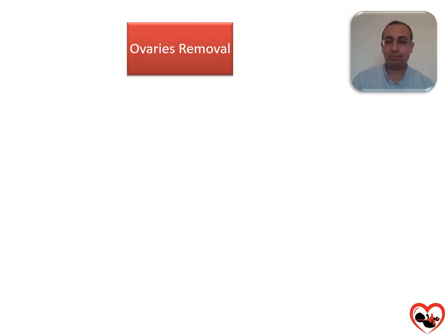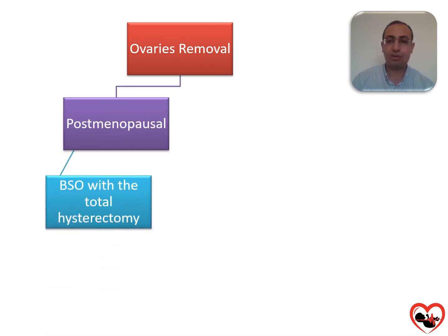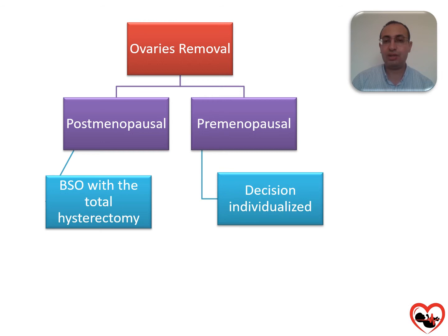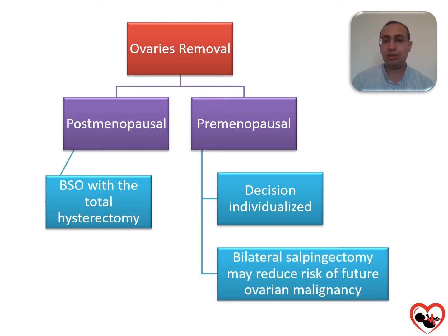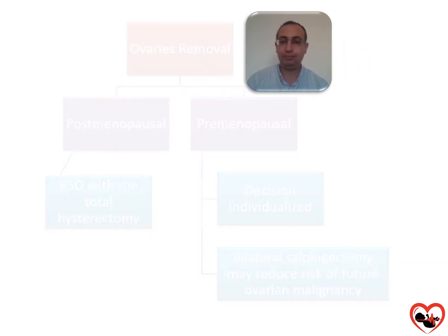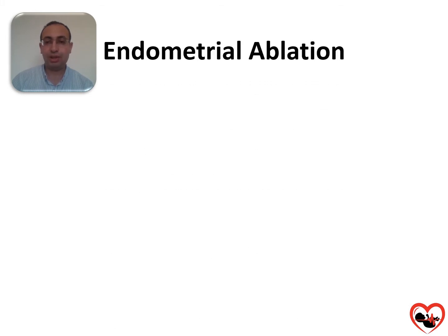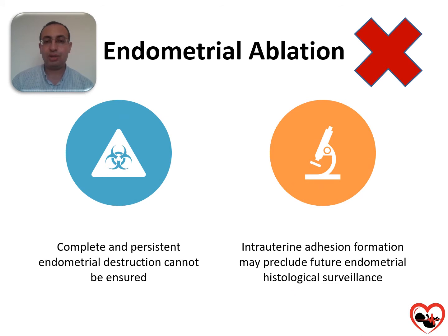Regarding ovaries removal, if the patient is postmenopausal, then the recommendation is bilateral salpingo-oophorectomy with the total hysterectomy. If the patient is premenopausal, then the decision is individualized, and bilateral salpingectomy may reduce the risk of future ovarian malignancy. Endometrial ablation is not recommended because complete and persistent endometrial destruction cannot be ensured, and intrauterine adhesion formation may preclude future endometrial histological surveillance.